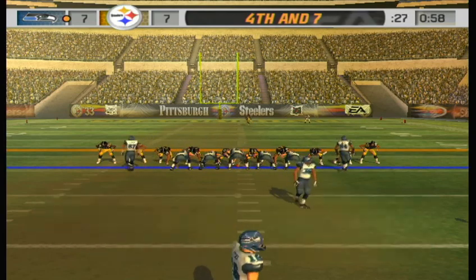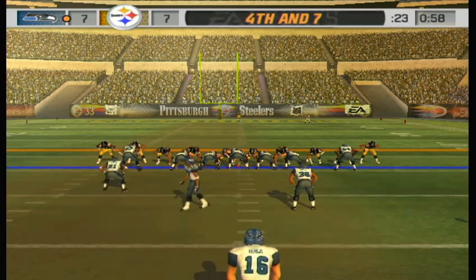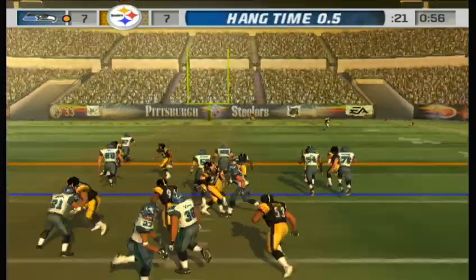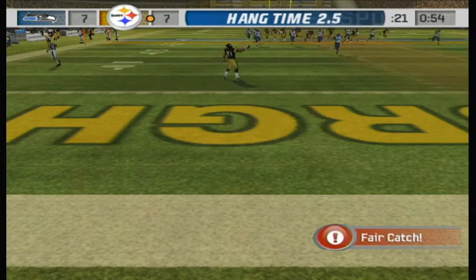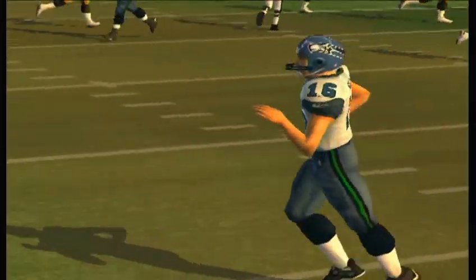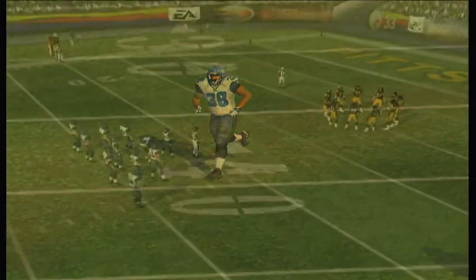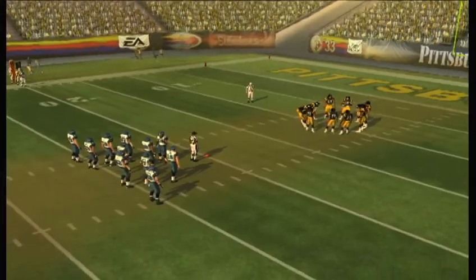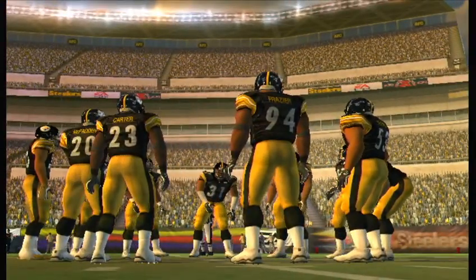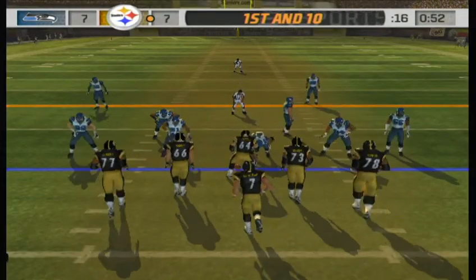Room will come in now to punt it away. Coldclaw back to return. And he waves for the fair catch. Touchback. Ball on their own 20. Ball on the 20-yard line.